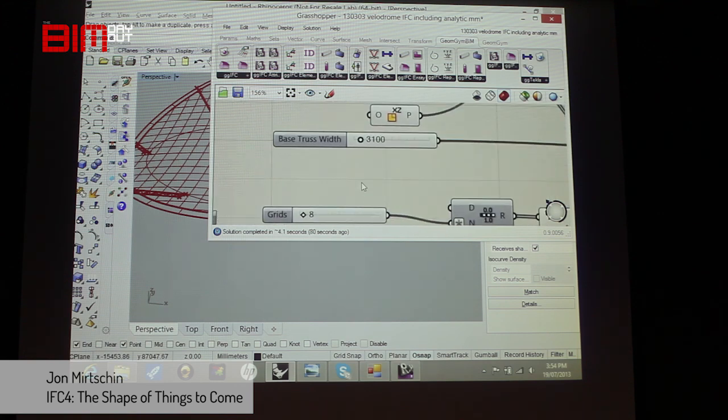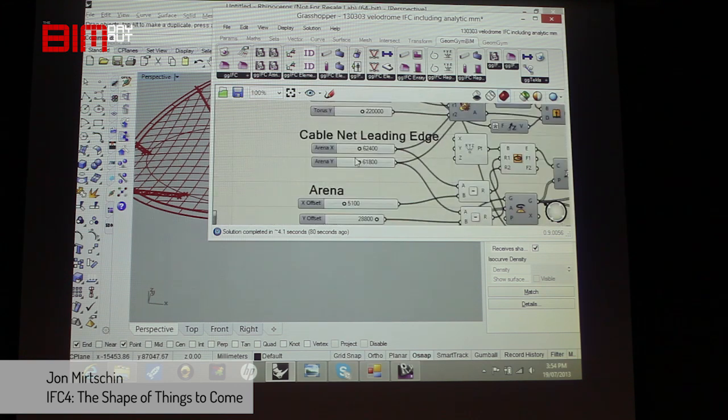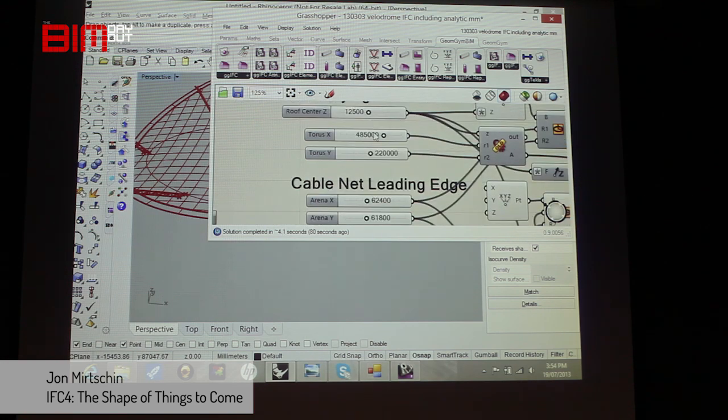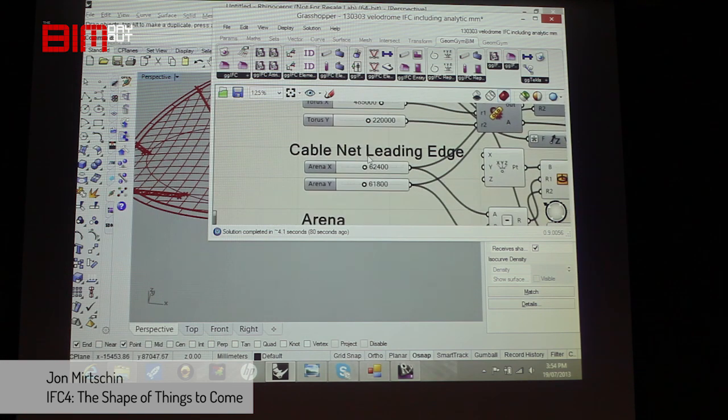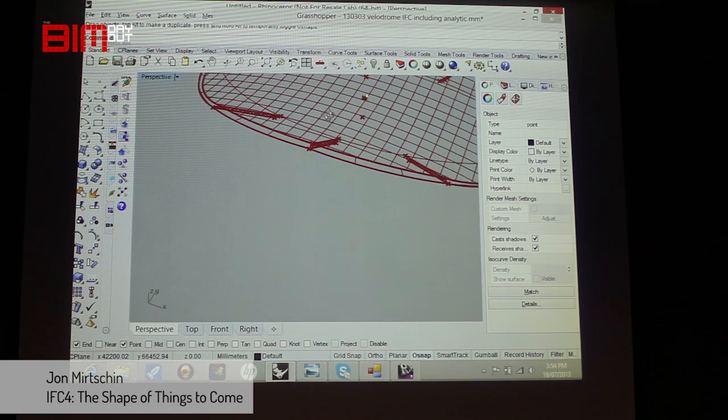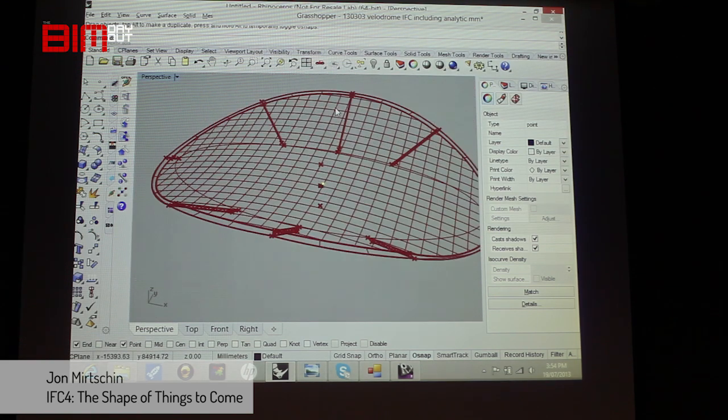And again, we can start to vary any of those sorts of set out distances or the overall torus shape. So I might not adjust that too much, but I can make various changes to stretch the Velodrome in one direction or another, and change any of the outputs, cable spacings, all that type of thing. Okay, now this is an IFC4 file that I'm creating.